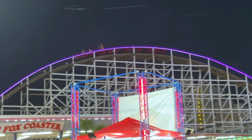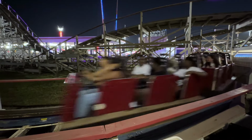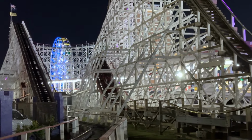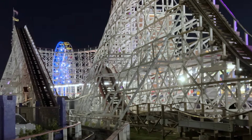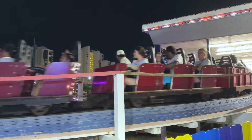My only real complaint with Swamp Fox is the coaster's length. It's a short ride, as it only goes out, turns around, and comes back once before you reach the end. However, that also means the coaster is extremely re-rideable. I lost count of how many times I rode during my visit, and for that reason I also recommend buying the wristband, as you'll easily get your money's worth from Swamp Fox alone.